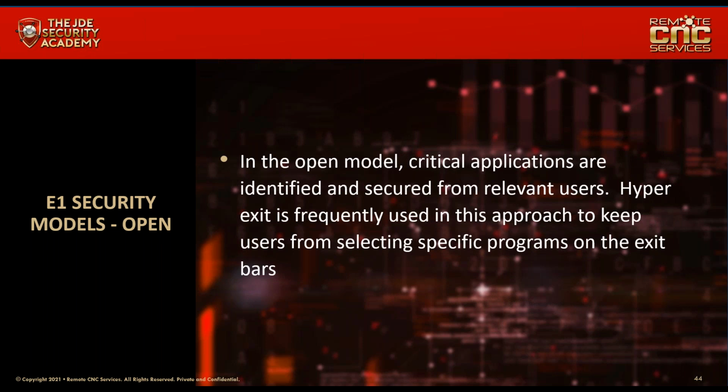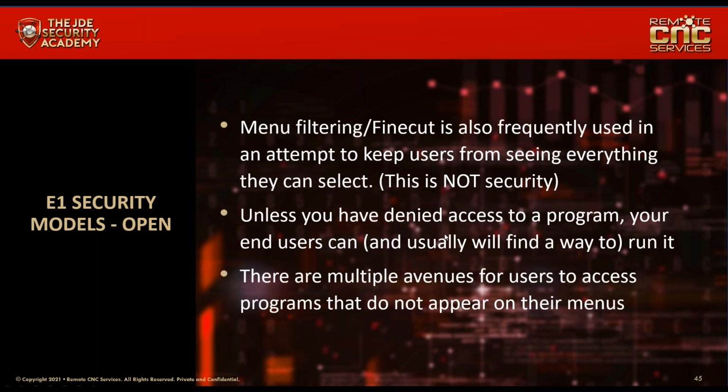In the open model, as we mentioned, critical applications are identified and secured from relevant users. A lot of hyperexit tends to be used in this approach to keep people from selecting specific programs on the exit bars, and a lot of menu filtering and fine cut is frequently used in an open model to try to use security by obscurity. If they can't see it, they can't get to it. Well, not exactly. Unless you have actually denied access to a program, your end users can and almost always will find a way to run it. As we said before, there are multiple avenues for users to access programs, even if they can't see it on their menu.